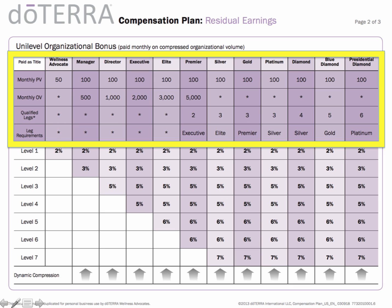The requirement for director is the same 100 PV. Now that doesn't change. That's the same all the way through the highest ranks of presidential diamond. So that never changes. But now you have a requirement of 500 PV OV. Director, oh sorry, I was on director. So director has now a requirement of 1,000 OV. Executive requirement is 2,000 OV. Elite requirement is 3,000 OV. Now when you get to Premier, things start changing up a little bit. They make it a little bit more complicated. So as a Premier, you still have that minimum requirement of 100 PV, your own personal order.